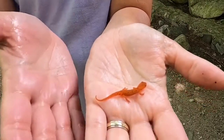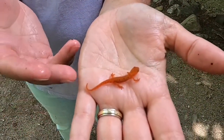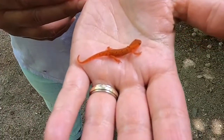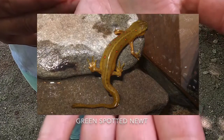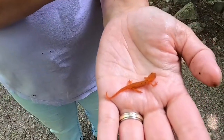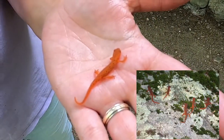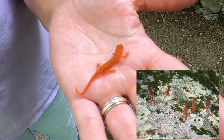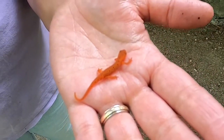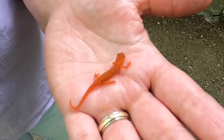Everybody, this is Meet the Animal, and it is called a Red Eft. Red Efts are newts. They're the immature version of a green spotted newt. Now, Red Efts are going to be found walking along mosses, and they're so brightly colored. The reason for that bright color is to keep them safe. Usually, if something is a bright color, it might be poisonous. So this is sort of a fake out to be able to get to maturity.